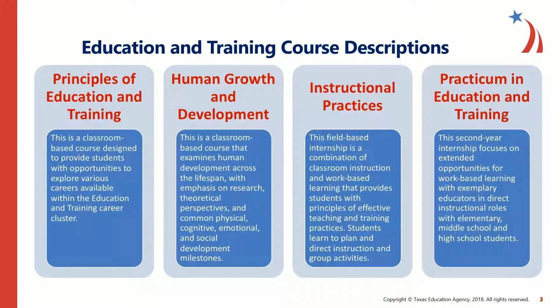Instructional Practices is a field-based internship, sometimes referred to as a practicum, that provides students with background knowledge of child and adolescent development, as well as principles of effective teaching and training practices. Students work under the joint direction and supervision of both a teacher with knowledge of early childhood, middle childhood, and adolescence education, and an exemplary educator or trainer in direct instructional roles with elementary, middle school, and high school age students. Students learn to plan and direct individualized instruction and group activities, prepare instructional materials, develop materials for educational environments, and assist with record keeping. They also complete other responsibilities of teachers, trainers, paraprofessionals, or other educational personnel.